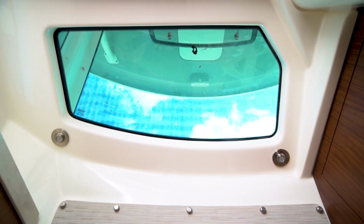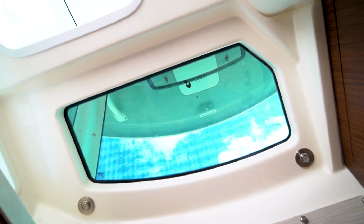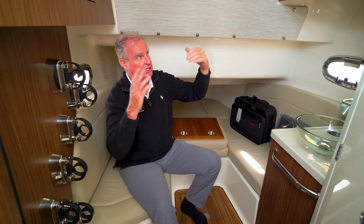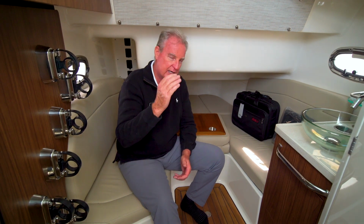You have a very large skylight. It's tinted so it doesn't get hot and lets the air conditioner do its job, but it lets in a lot of natural light. So this is our example of a 2021 380 Outrage. The boat has an upper station, has Seakeeper, great electronics. The boat is ready to roll. It is ready to go. Just needs to be detailed, which we're going to do for you. We'll get it detailed and ready to run.